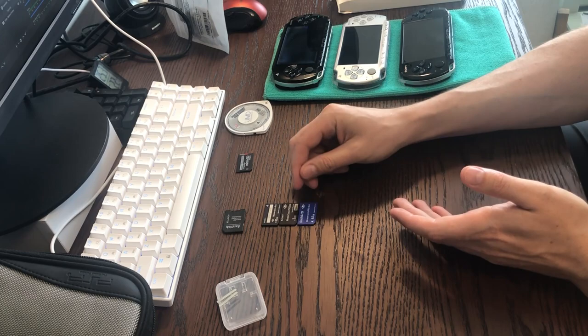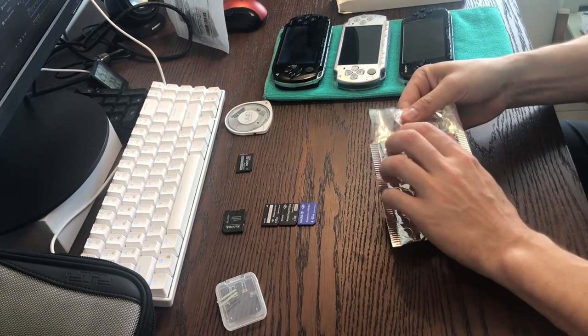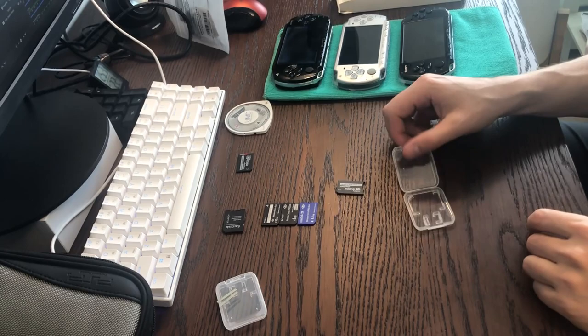So you're going to want to go on eBay or Amazon or something like that and get one of these. I have one here, but I'll just open up a new one. These are basically an adapter, and they work for the Sony cameras and things too. It's a Memory Stick Duo adapter that you just plug a micro SD card into. So you're going to want to get one of those. You can see it's the same form factor.